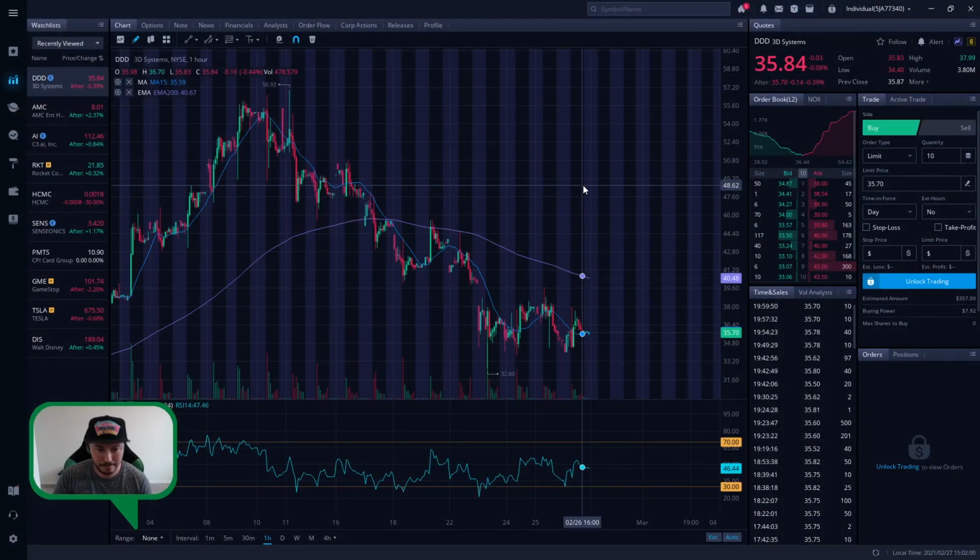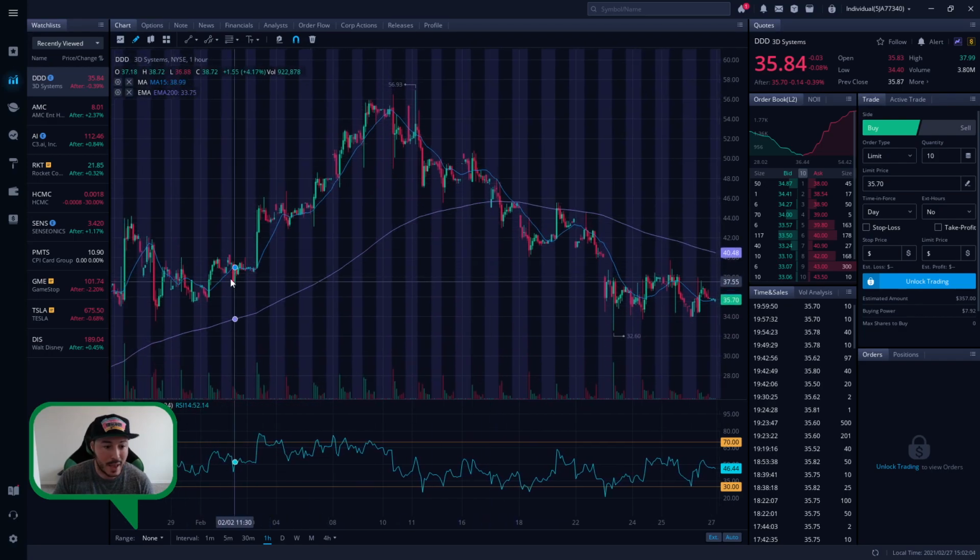Let's get into the chart setup. So the chart setup is looking pretty crazy. As you can see, over the 1 month, they had a good little run, and now they're kind of, this was the bear run.